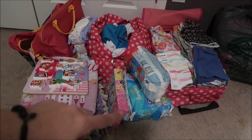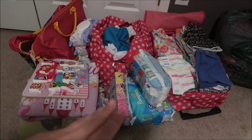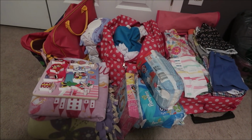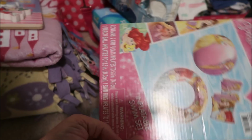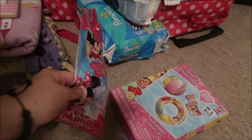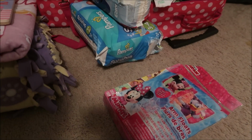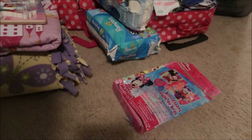Here are some swimming diapers. I couponed those at the end of the season last year, so I saved them for her, so I have them to bring. These are just extra little swim things that were either given to us or picked up that I'm bringing with us just because you never know what we're going to need. My mom has a pool and we're doing so many water activities, so I brought that.